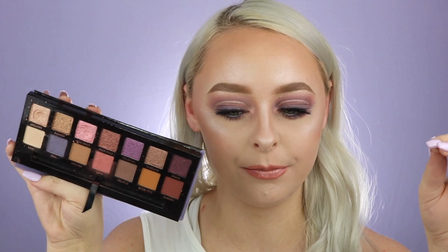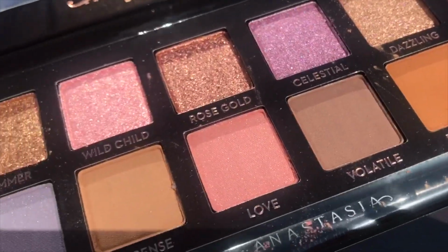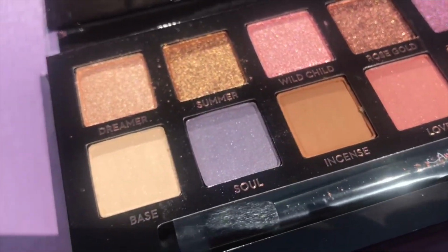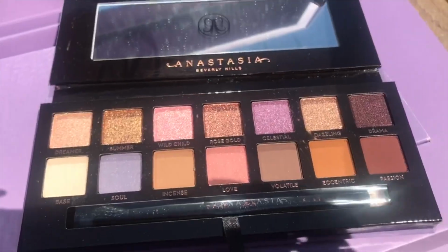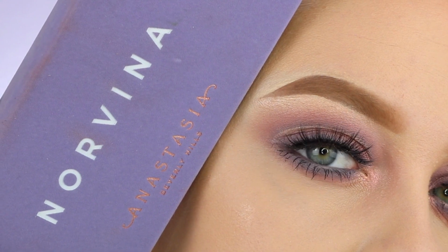So overall, the basic color palette is a lot of golds, purples, and pinks. So if you're all about that, then this palette is definitely for you. I know that I'm going to be using it a lot for some nice washes of color over the summertime. And overall, I think that Norvina did a fabulous job with formulating this palette and making sure that there's different colors for everyone. So if you're interested in seeing how I got this eye look right here using the Norvina palette, then just stay tuned because we're jumping right into it right now.